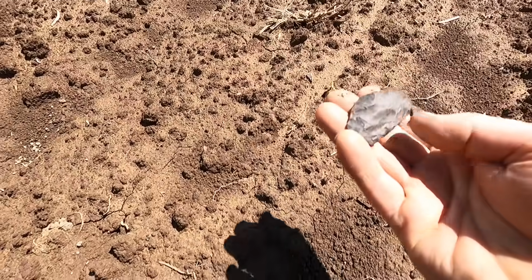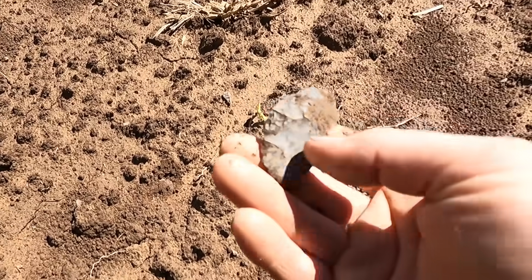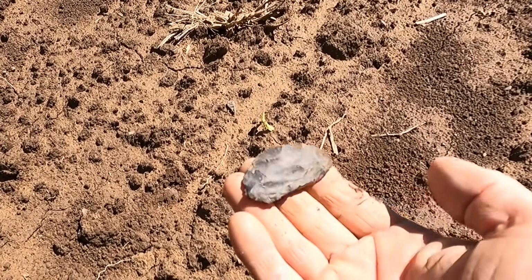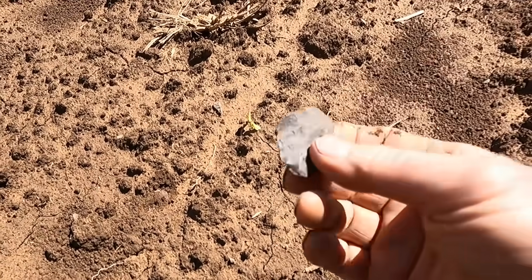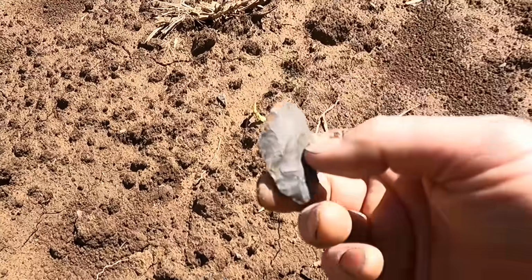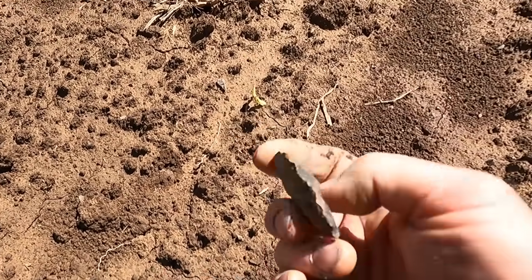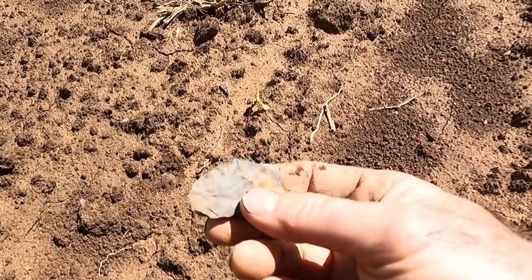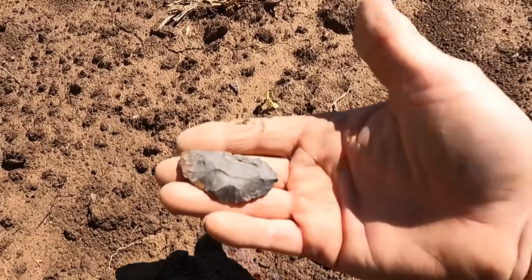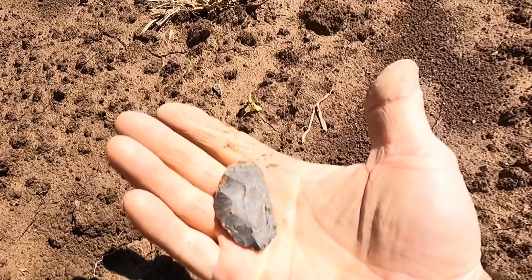Yeah, okay, so you see it's broken off right there. So that's going to be some type of tool. That's going to be like a scraper or something like that. And by scraper, I mean a tool that would be used for cutting cordage, like vines and stuff, and cords that they would make, or even scraping the hides of animals to get the fat and gristle off. Yeah, so that's definitely a tool right there. Not necessarily a pretty tool, but definitely a tool.